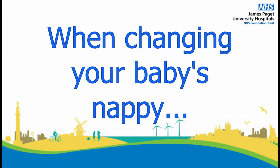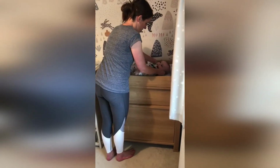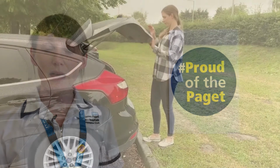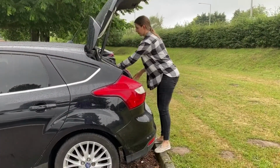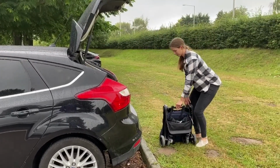When changing your baby's nappy, try not to stoop. Use a surface which is level with your waist. If changing your baby at a lower level or on the floor, try to kneel to protect your back. If no one is able to assist you with heavy day-to-day activities, such as lifting the car seat or the pram, then when doing these activities, try to focus on squeezing up your pelvic floor muscles whilst you do the activity to help give more support to these muscles.